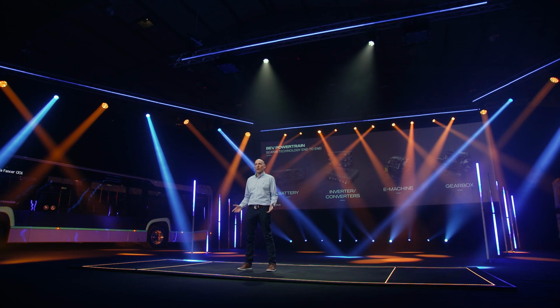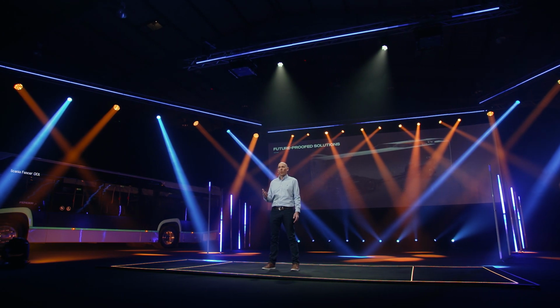With this outstanding choice of powertrains, a complete range of bodies, the Scania Fencer range is a future-proofed solution for all operation types. To talk more about the build process and our special relationship with Higer, I'll hand you back to Martin.